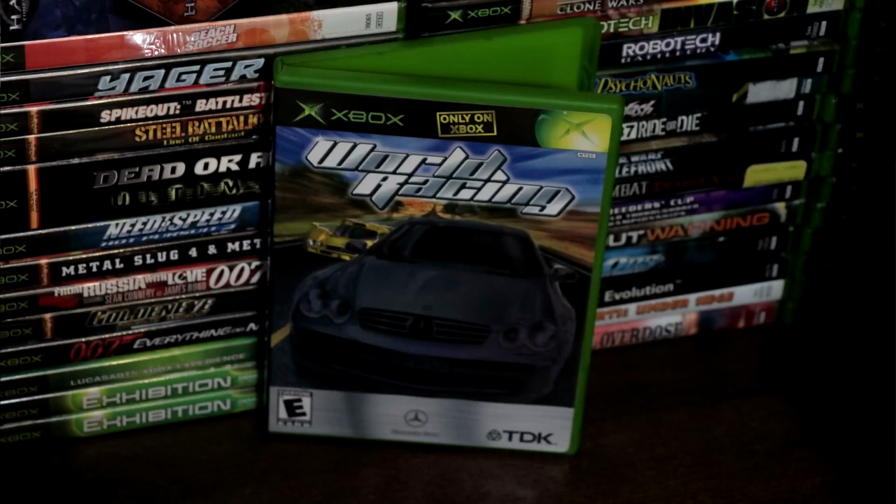The case is cooler than the game. World Racing for the original Xbox. This is all Mercedes cars in this game. I presume they must have had some kind of partnership with Mercedes for this. But check out that cover. The Mercedes right there. It's holographic.